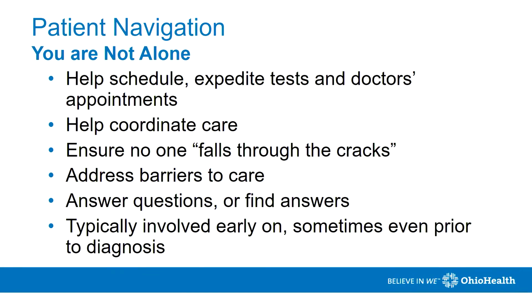Finally, I want to mention the patient navigators who are an important part of this process. They help to schedule and expedite tests and doctor's appointments. They can help coordinate care between different care providers, and they ensure that no one, quote, falls through the cracks. They address barriers to care and may answer questions or find answers to questions that patients have. Navigators are often involved very early in the cancer process, sometimes even prior to diagnosis, and will follow patients typically through the initiation of treatment.